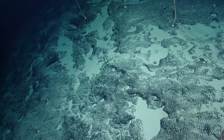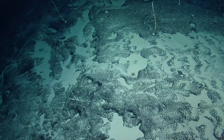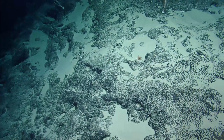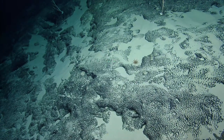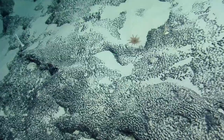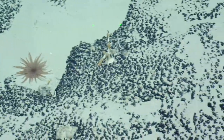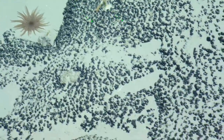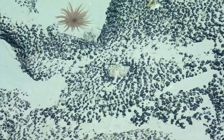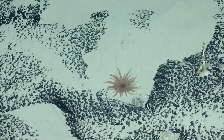It's like a hillside after a brush fire. Is that an echinoid or an urchin? Everyone place your bets very quickly. Urchin. Urchin. Anemone. Anemone. The king has spoken. The rival nation. Yeah.